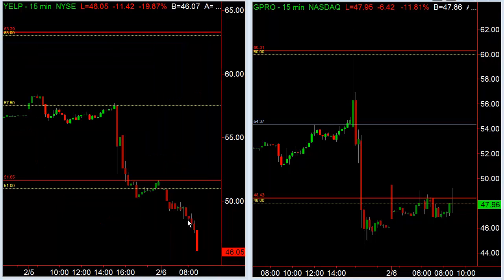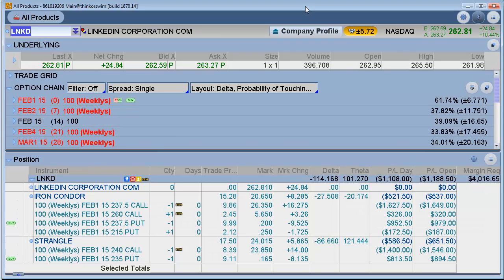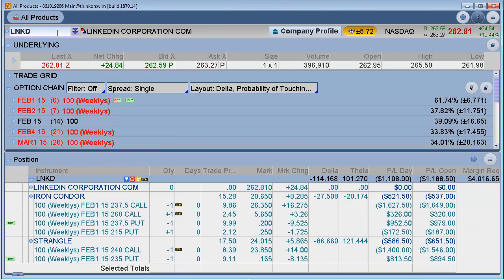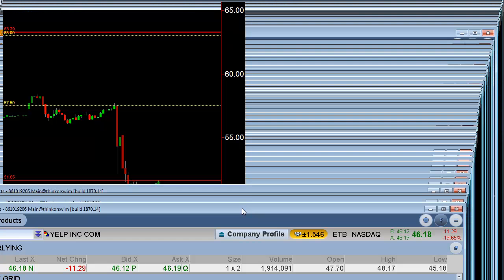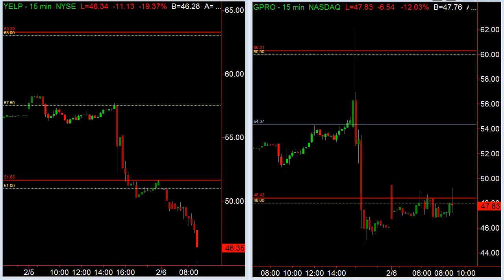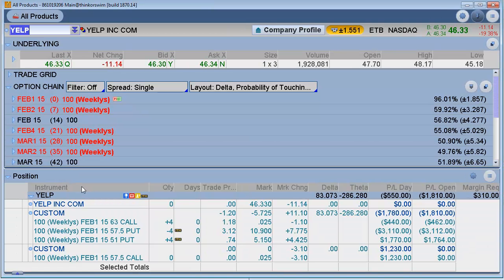Yelp here has gapped down and is still going. My losses at this point are locked in. They're limited. The question is, is there any way to salvage that? Let's look at Yelp, because on the downside I've got this spread, and one of the things I'd like to do is sell this long put. That long put has some nice profit in it, with my gamble being that this is going to bottom out. So that's what I'm going to do.